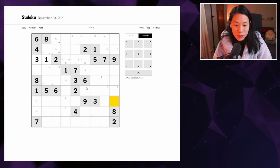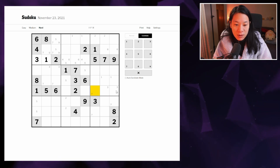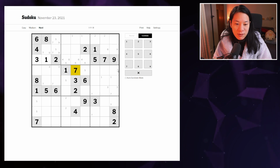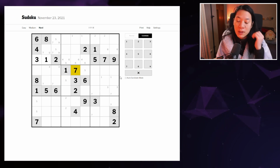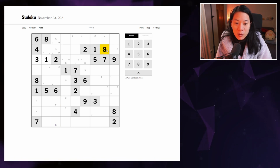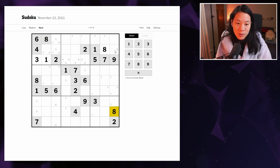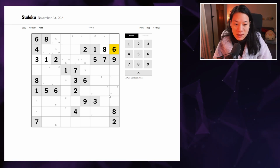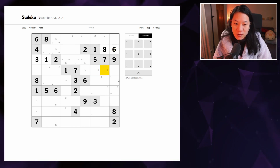7's also locked in these 2 cells and these 2 cells because I've got 7 here, pointing pair of 7s and a 7 on row 4. Okay, moving on to the 8s, we have a pair of 8s here. We have an 8 here because of these 2 8s, so the 6 is unlocked. Now, does a 6 give us anything? It gives us a pair of 6s over there.